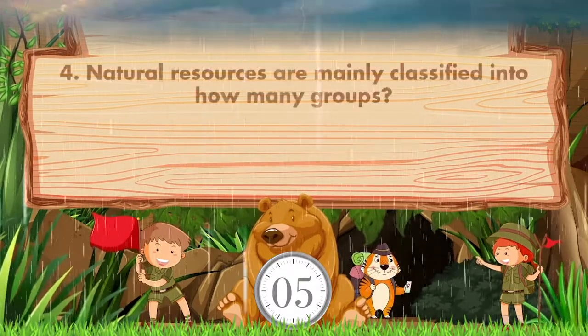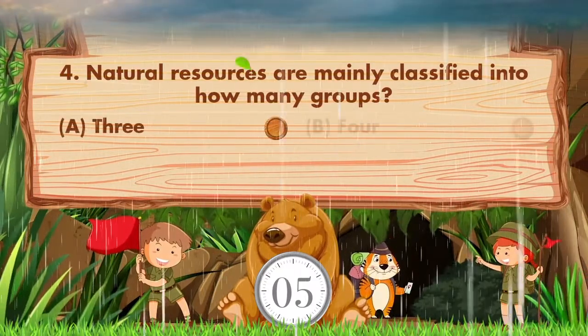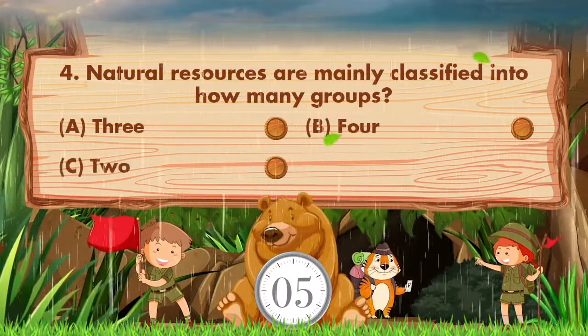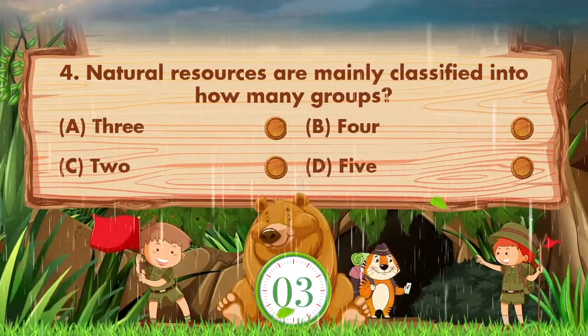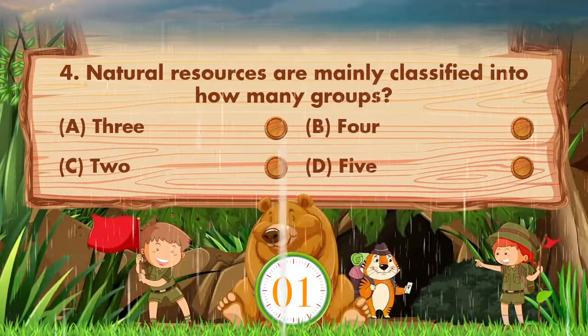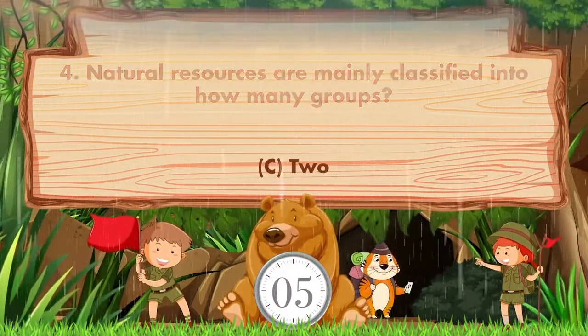Natural resources are mainly classified into how many groups? Option is A. 3. B. 4. C. 2. D. 5. Answer is option C. 2.